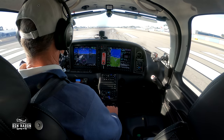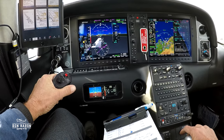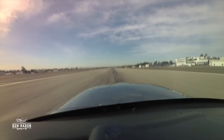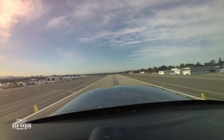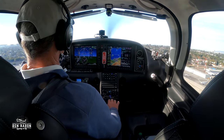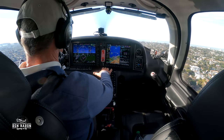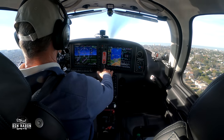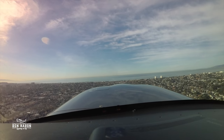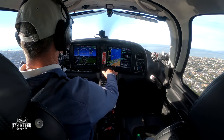Full power is going in. Full power's in, speed's alive. We're on the center line. Okay, flaps are up. We got 770 is our magic number there. Let's keep her trimmed up here. Okay, here we go. Looking for 770. Our flight level change there. Let's go one down.